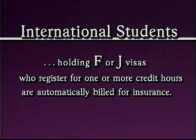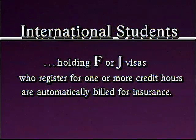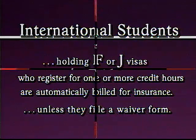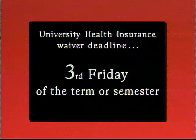International students holding F and J visas who register for 1 or more credit hours will be automatically billed for health insurance unless the insurance office has received an accurately completed waiver card. The deadline for the University Health Insurance Office to receive waiver cards is the 3rd Friday of the term or semester.